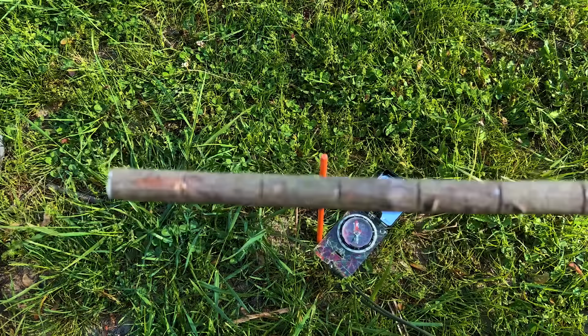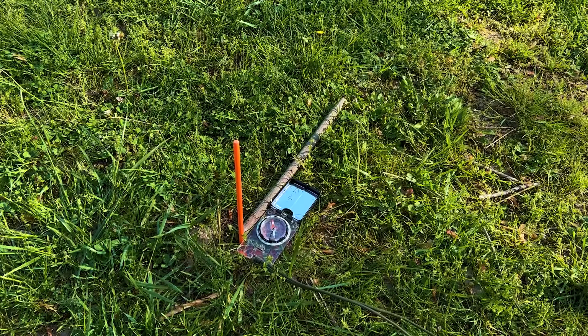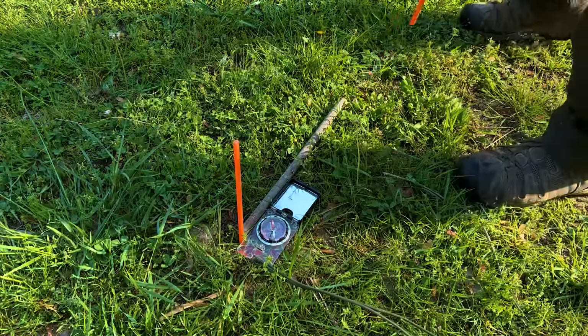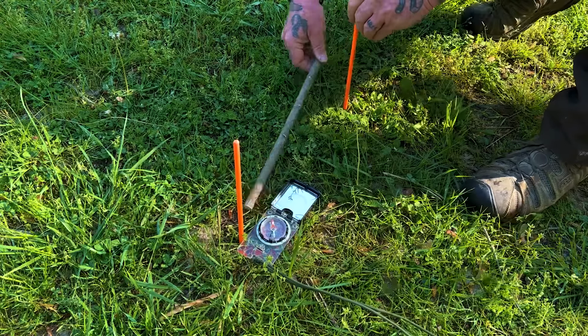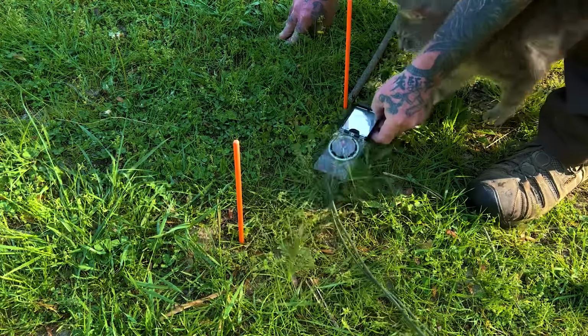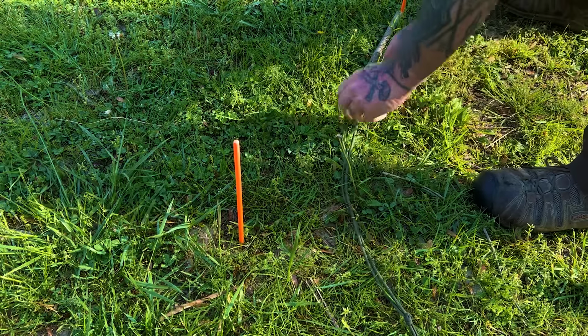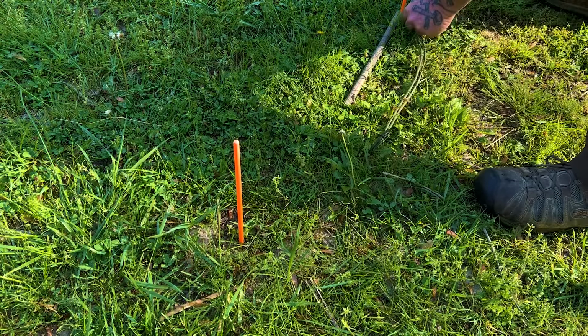And what I generally do is I will take another stake to kind of mark my place. And I'll put a stake in the ground. And then I'll come up and double check that. Look out, kitty cat. I'll double check that to make sure that this line is still on that same azimuth. I'll go one more. And then I need one more beyond that. And this stake goes in the ground right here.